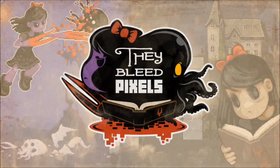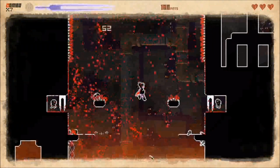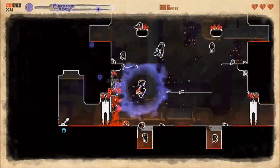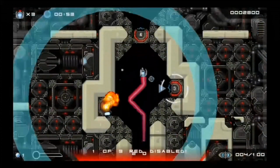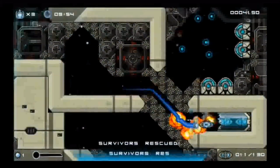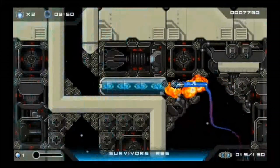They Bleed Pixels from Spooky Squid Games, which has one-button combos, acrobatics, lots of environmental interaction, jumping off the walls, kicking guys into spikes, and all that sort of thing. Velocity by FuturLab, which is a shmup that introduces a teleportation mechanic where you can teleport through walls and set off switches and sort of solve puzzles and do shmuppy things at the same time.